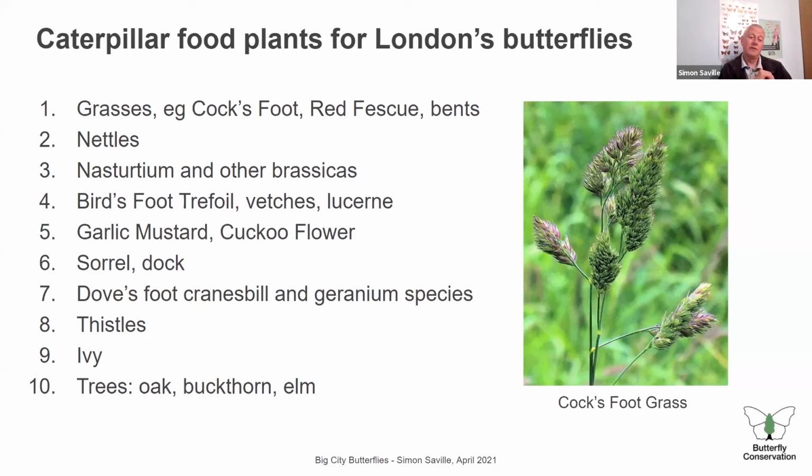Quite a wide variety. And then I put bird's foot trefoil, vetches and lucerne, things like that are good for the blue butterflies. Garlic mustard or cuckoo flower is good for the orange tip. It's the only butterfly which uses those. But if you plant garlic mustard in a sunny place, in a hedge or by a wall or somewhere like that, roadside, pathway side, in sunshine, then the orange tips will be laying on it in a year or two, I'm sure. Sorrels and docks are for the small copper butterfly, and things like dove's cranesbill and geranium species are for the brown argus. Thistles are for the painted lady, and ivy is for the holly blue.